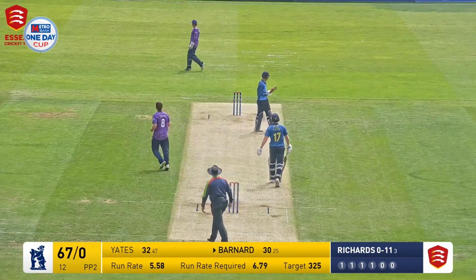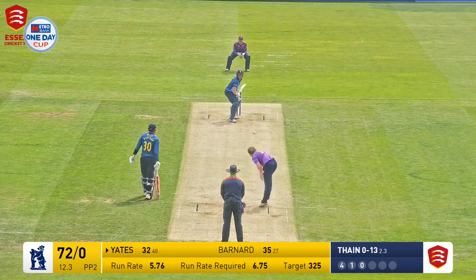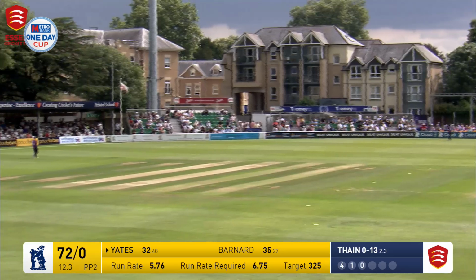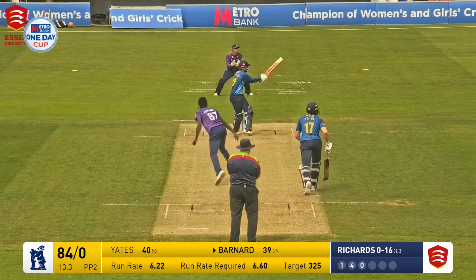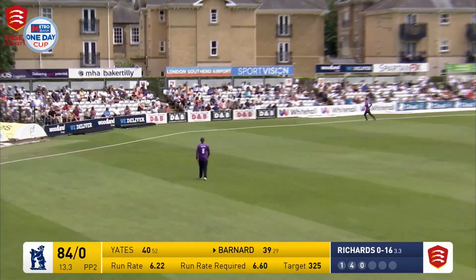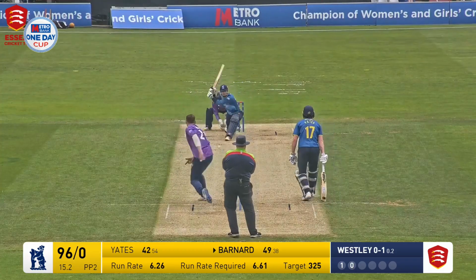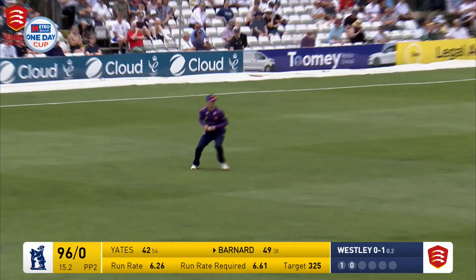He's in and bowls. Barnard comes a long way down the wicket. Played very well. Thane in, pulled away by Yates. That's gone Miles. That's gone. Richards bowls to Barnard. Barnard pulls this ball away for 4 runs to deep backward square leg. Wesley again. Bowls, and ball swept away straight to the deep backward square leg.